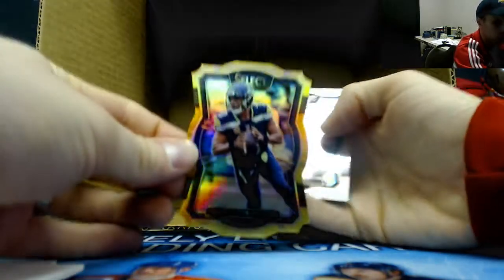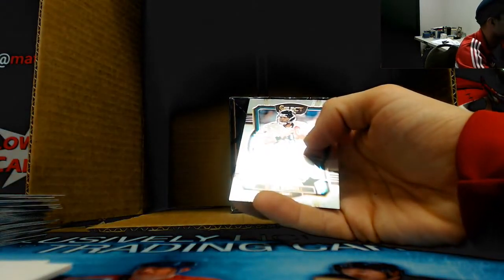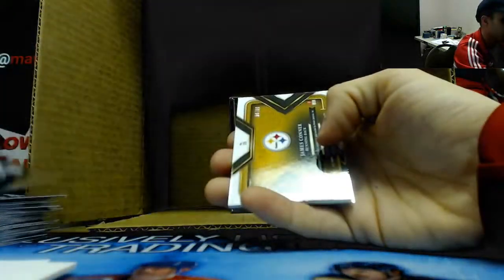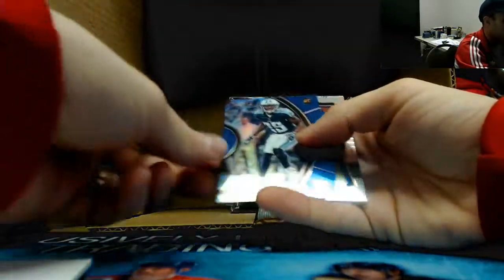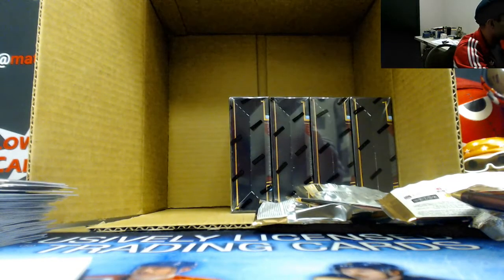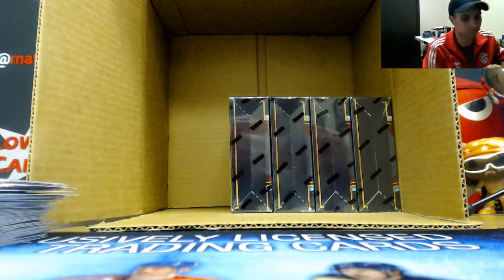Nice, gold die cut Russell Wilson, Seahawks. That one is 10 of 10. And another hit for the Steelers, James Conner. Two-color jumbo patch. It was the Gourd. And Adoree Jackson for the Titans, blue rookie, number to 149. All right, still bringing the heat. Let's keep it going.